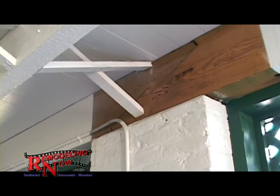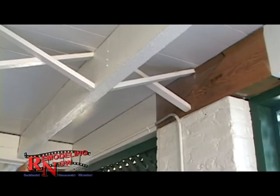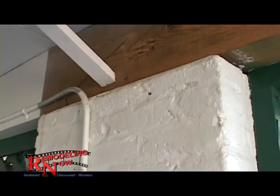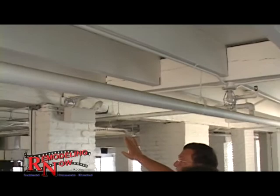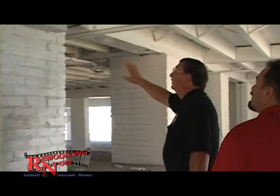Now this is a replacement support beam. You see the branding iron, it says 2007 Hurricane Restoration. Right. And that's to let people know in the future that that was a replacement beam. An original beam is right here behind us, and you see the hand-hewn beam where they carved it out, and they also have the jigsaw cut right here with a wood peg in there.